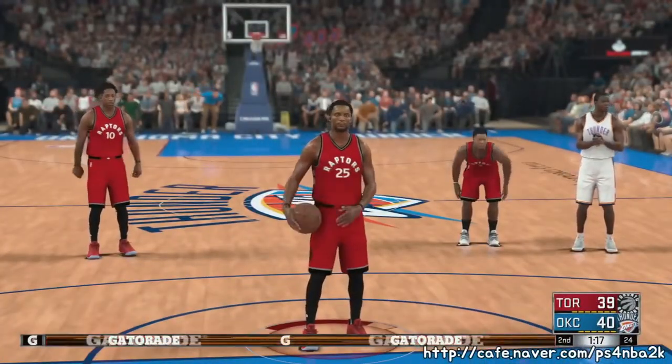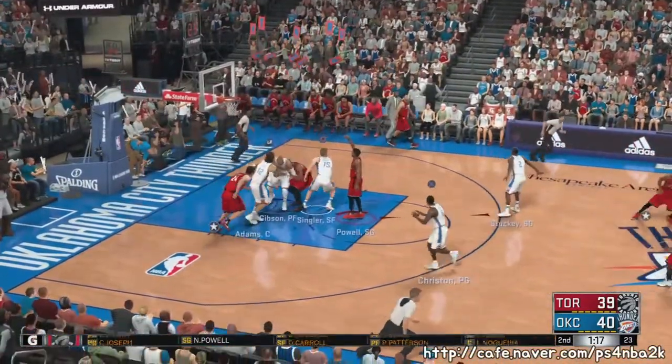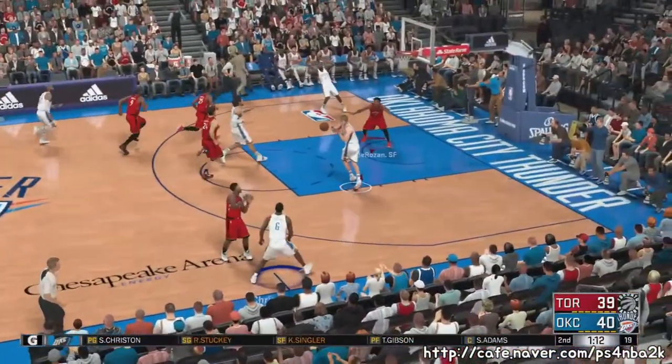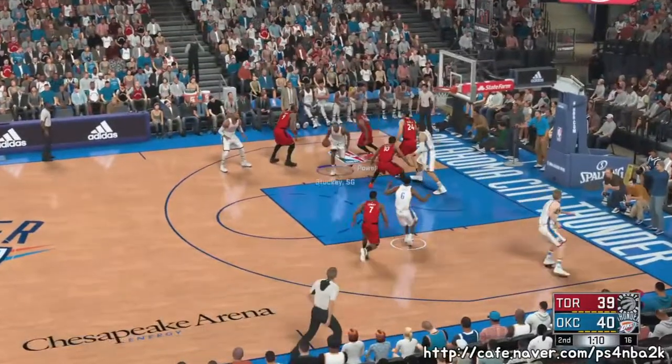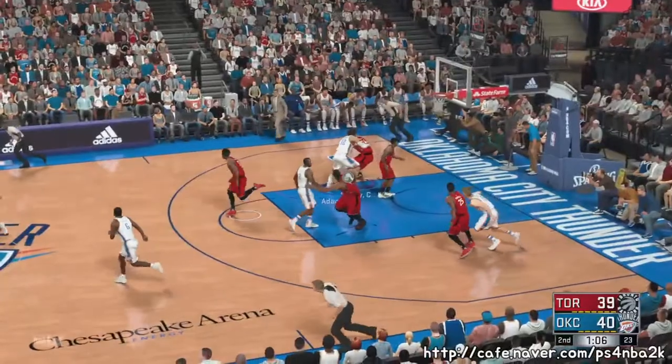Kyle Singler, he's checked in for the Thunder. Stuckey comes in for Victor Oladipo. A new group in now for the Raptors. Vesely's checked in for Nogueira. Baca comes in for Patrick Patterson. DeMar DeRozan, he's checked in for DeMar Carroll. And it's Kyle Lowry in for Joseph.